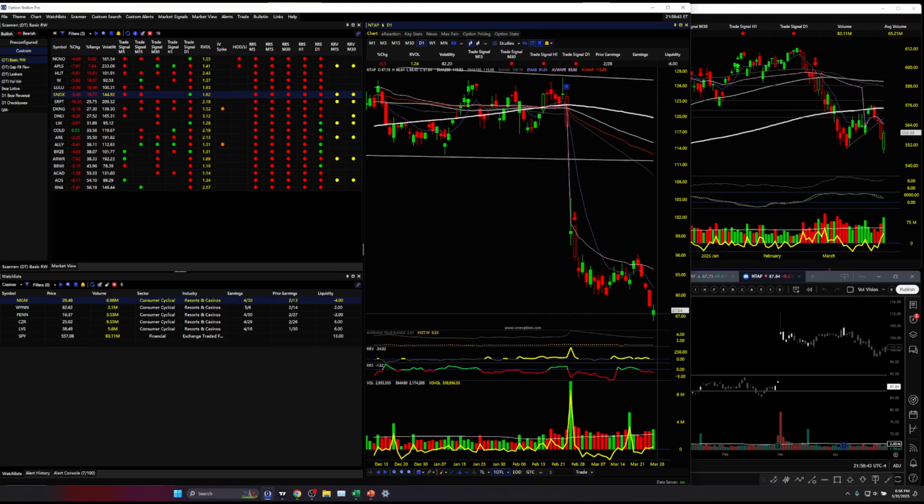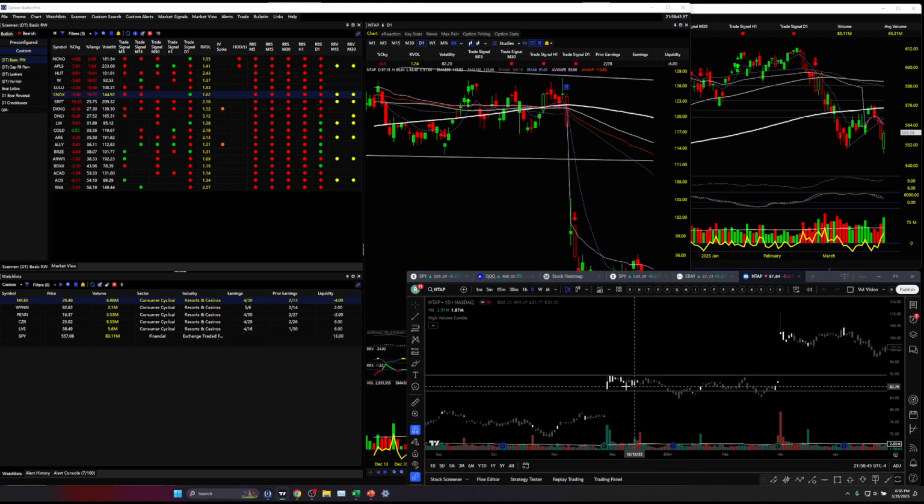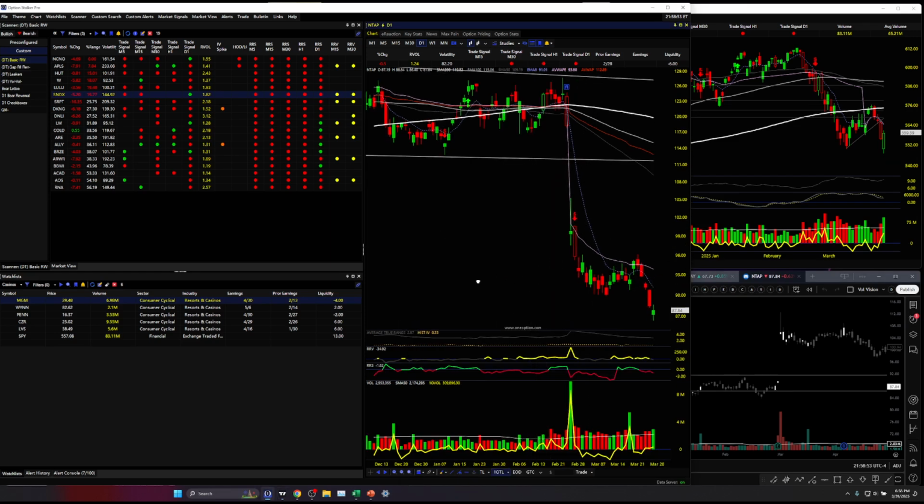And I think with any more tailwind, we can break through that gap. So on NTAP, I'm holding through there. I think there's some room on this guy, potentially all the way to maybe 80. I think 80 would be a pretty good line in the sand. So super happy with 80 if I can get that on the win there.